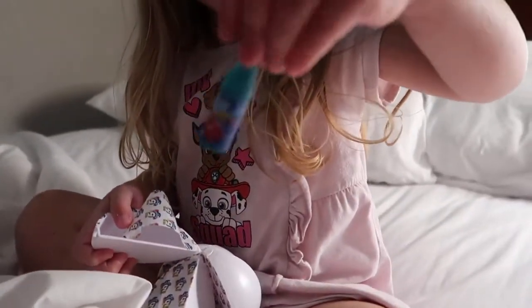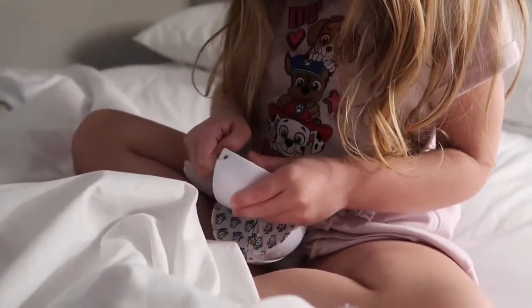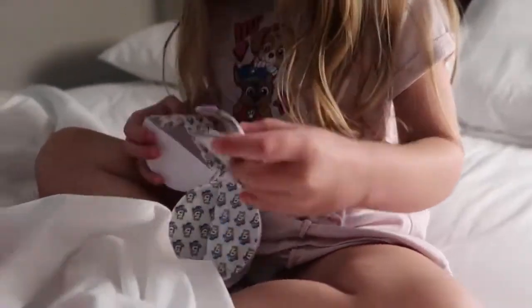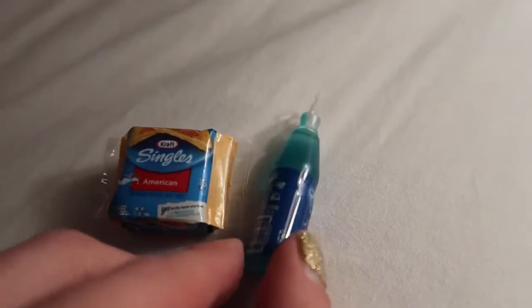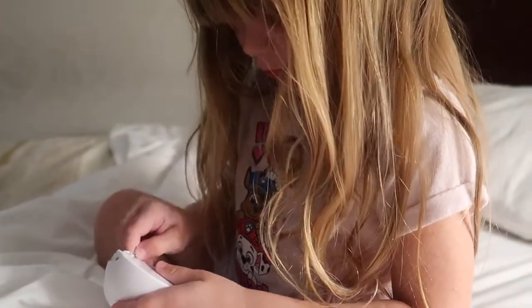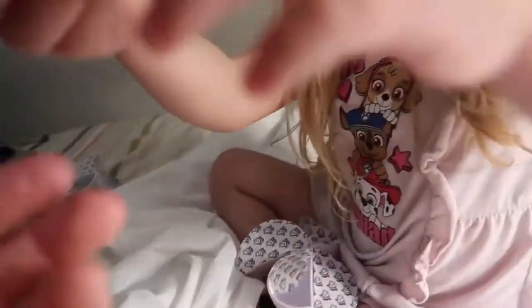Well, what'd you get? Oh, you got one like Maddie. Mommy doesn't know enough about them to know how likely it is to get duplicates. What is it? Oh, something else now. Whoa. Oh, cheese. Singles cheese. So Kaylee got singles cheese. And then we got a duplicate of the Kool-Aid.